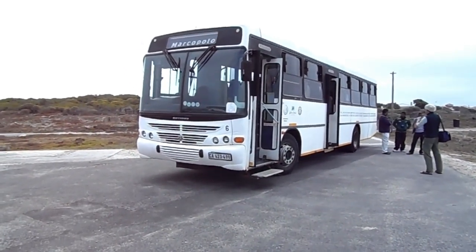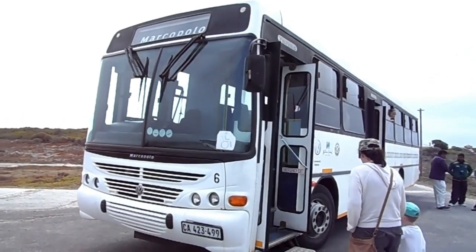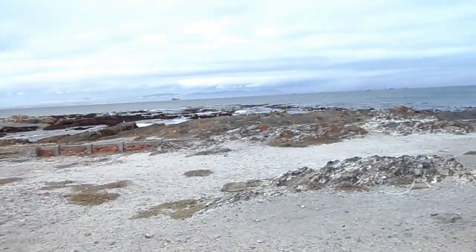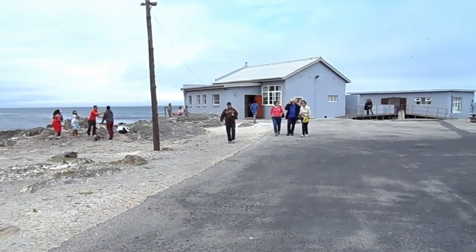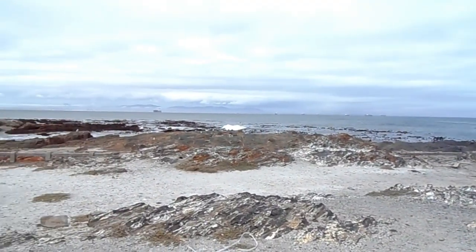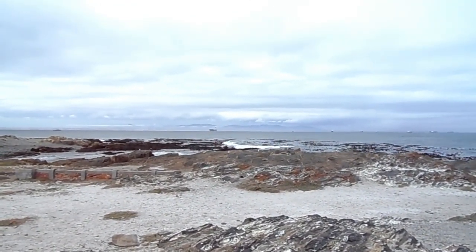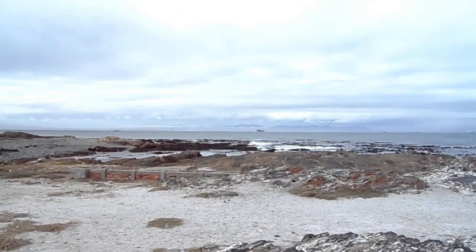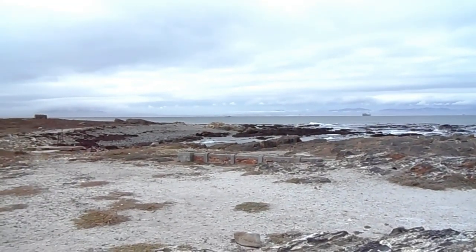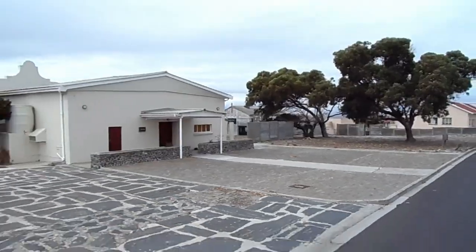And here's my bus number 6. We have taken a break for a few minutes to walk around. There are a couple of buildings here, like a place where you can buy refreshments, and toilets. Now in the far distance, you cannot see it very well, but about 10 miles away is the beautiful city of Cape Town. So time to go back into the bus. So far it has been very interesting, so let's see what else is coming up.